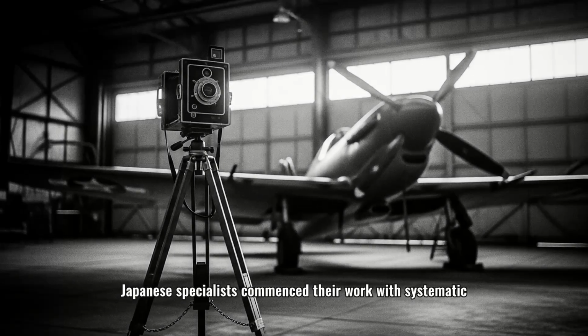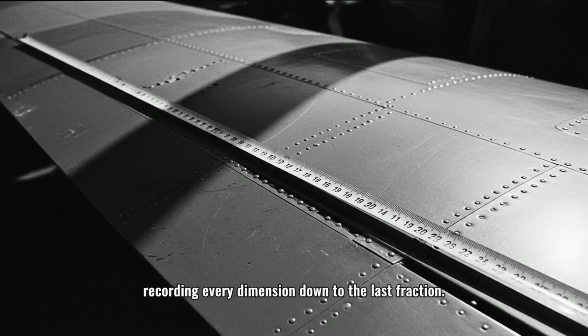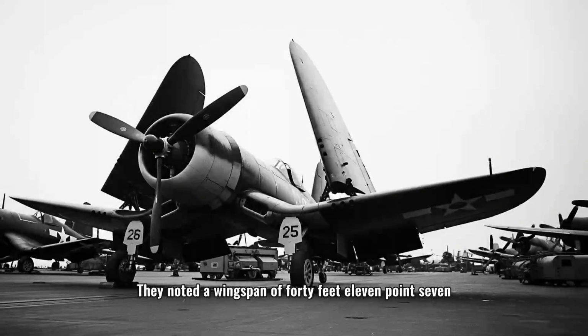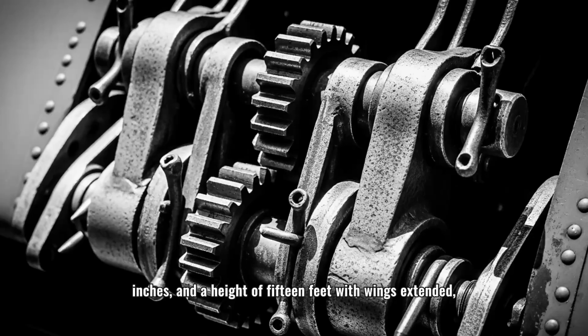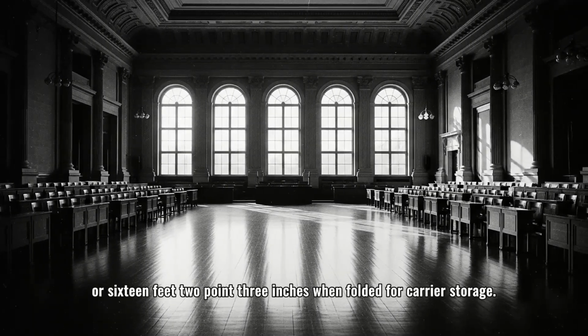Japanese specialists commenced their work with systematic photography and precise measurements, recording every dimension down to the last fraction. They noted a wingspan of 40 feet 11.7 inches, a length of 33 feet 4 inches, and a height of 15 feet with wings extended, or 16 feet 2.3 inches when folded for carrier storage.